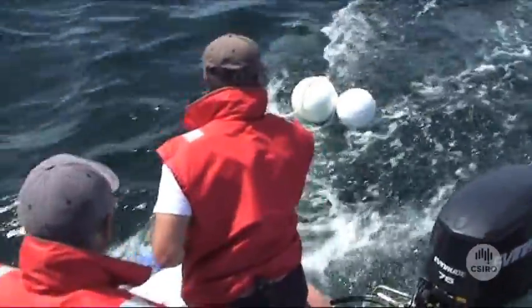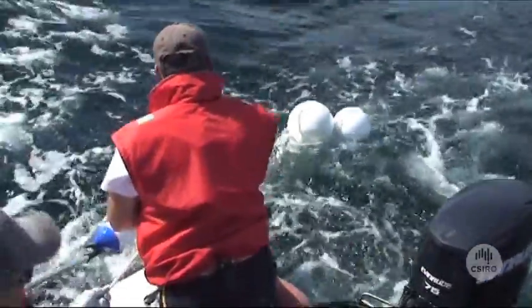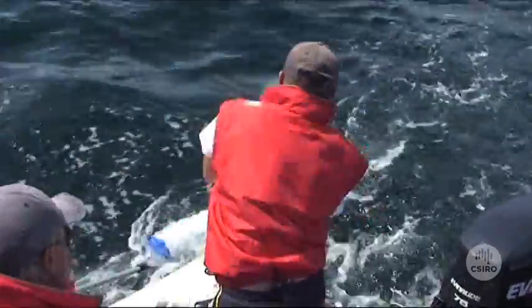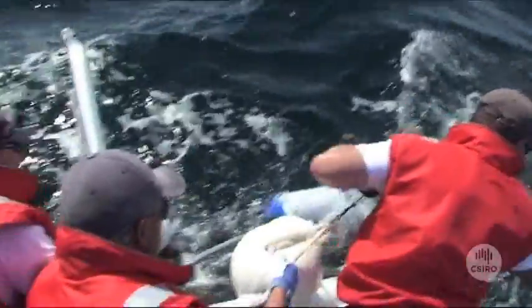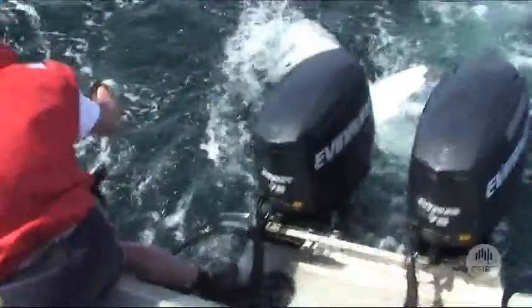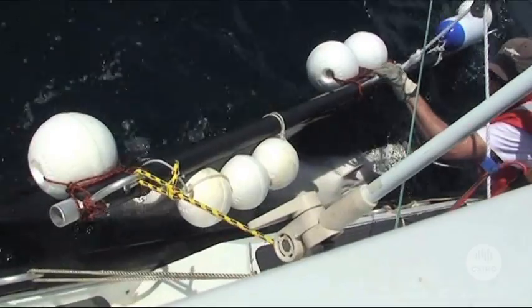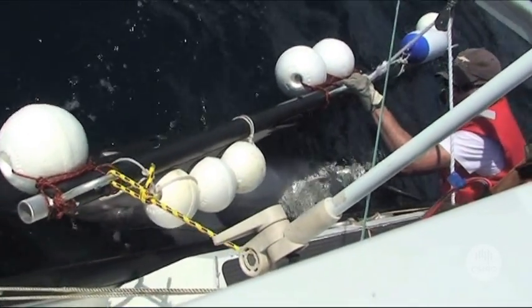When we find one, we throw it a baited line, and once we hook it, we slowly take it out of the surf zone. It is a pretty controlled process where we gradually tire the sharks to the point where it is safe to handle them and that they don't injure themselves when we put them in the cradle in the water. Thanks, Chris.